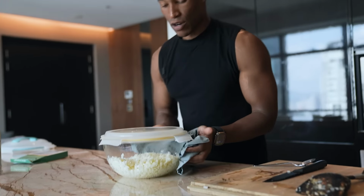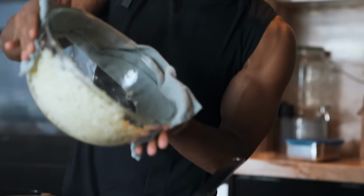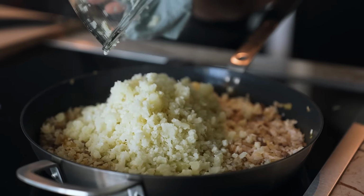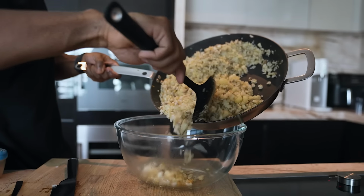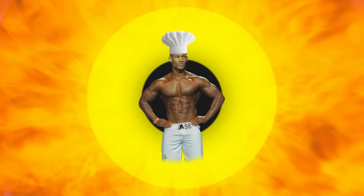And the cauliflower rice is ready. And now for the final ingredient, we're going to add the cauliflower. For most people, this is the equivalent of 2 to 3 meals, but I'm not most people. And this is our rice bowl, our beef rice bowl. And this is meal number 1.